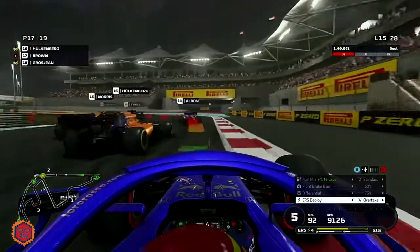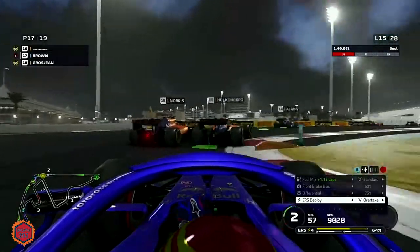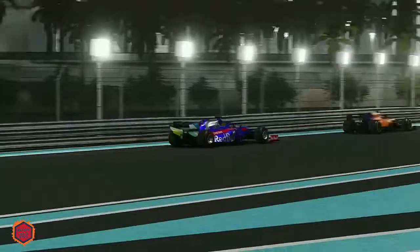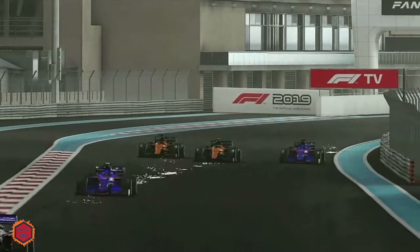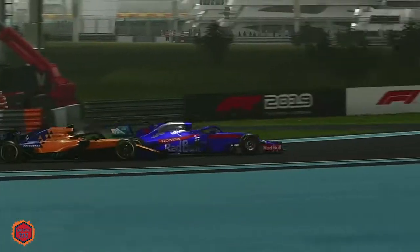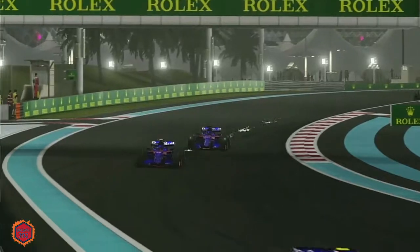And now we're just going to try maybe go around the outside of both of them. That hasn't worked out. They're still side by side here. They're going to compromise each other's line, and Hulkenberg's going to compromise Lando's line, so we can have a look at getting past Lando Norris here. And we've gone to the inside of both of them, and we've got both McLarens in one straight there, and that's something we really need to do.